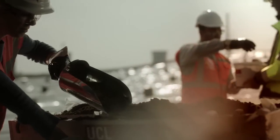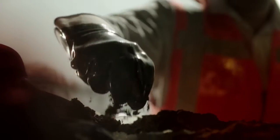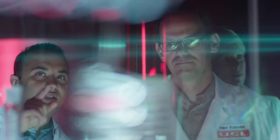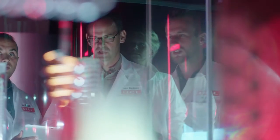REMONDIS is working for the future, carrying out R&D activities to create innovative technologies. Such technologies are essential for modern recycling systems as they help ensure valuable recyclable materials can be recovered for a whole range of industrial sectors.